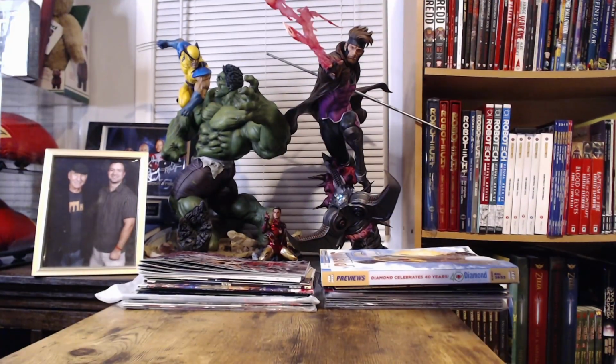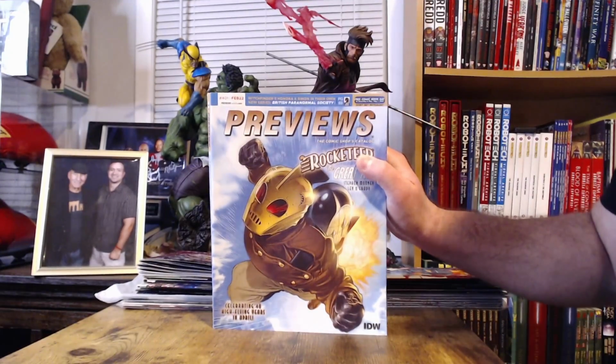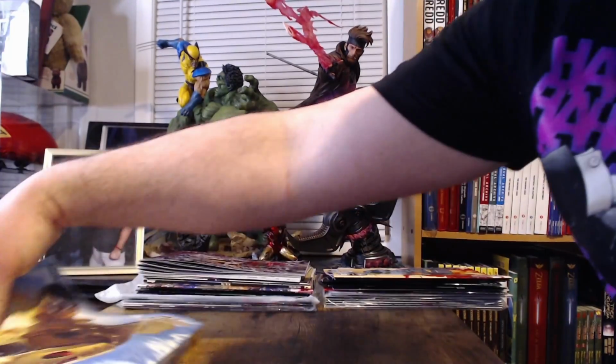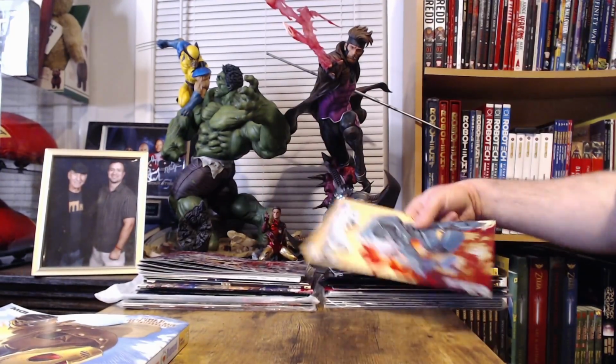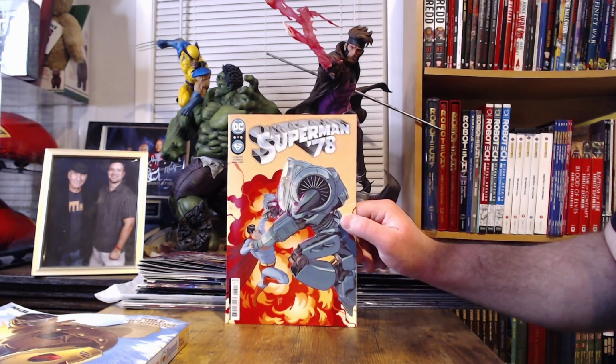Let me show you what I got from last week's haul and this week's. We're going to start off with last week's first. And we've got the previews. And then we've got Superman '78, issue number 6 from DC Comics, and this is cover A.